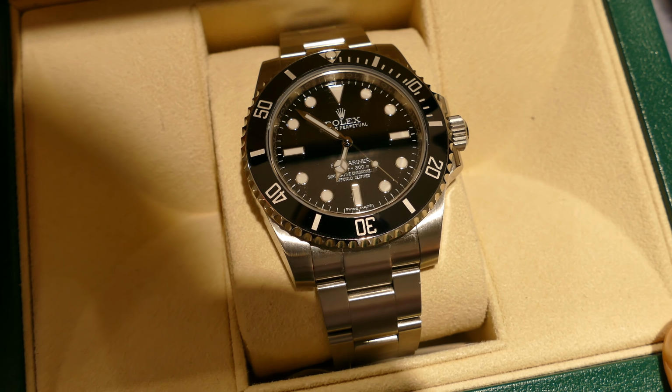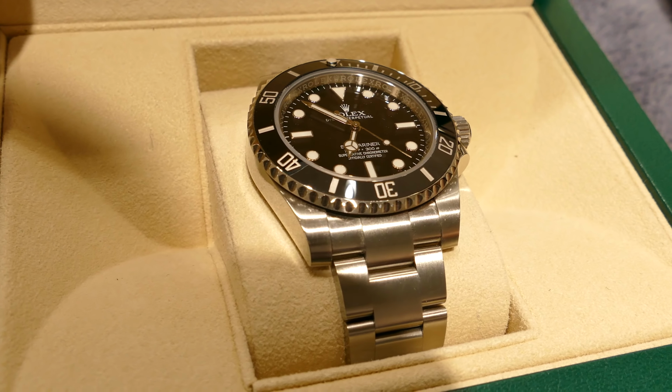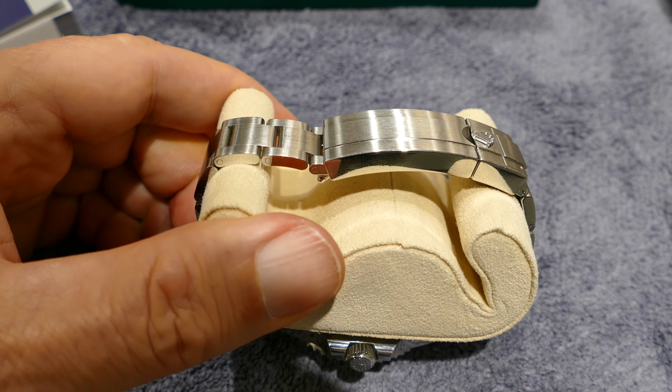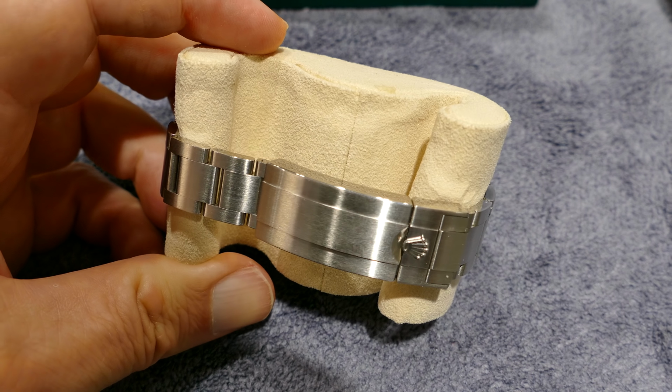Okay, so a lot of folks are certainly considering buying a Submariner. It's an icon. It's one of the best Rolexes ever made. And even if I don't like the lug design on the newer ones, it's still a fantastic watch. It looks great on wrist and just extremely well made.